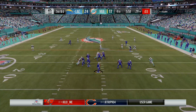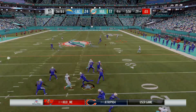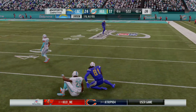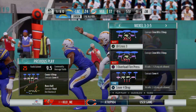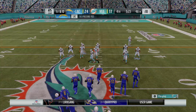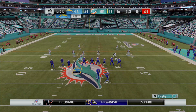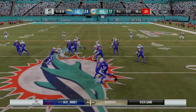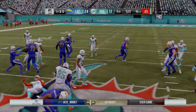On 2nd down, here's Rosen. Going to throw right side here, complete. And he'll be taken down, but not before they work it across midfield. A really nice gain of 25 yards. So now 1st and 10 as they've crossed into Miami territory at the 46.